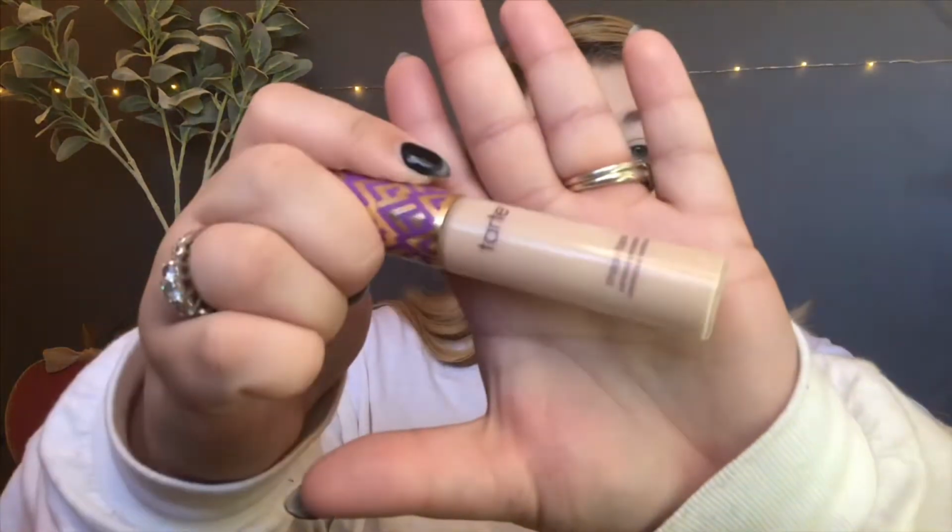For concealer today, I'm going to be using the Tarte Shape Tape. This is my favorite concealer, so I pretty much use it religiously. And then blend it out again with my damp beauty sponge.